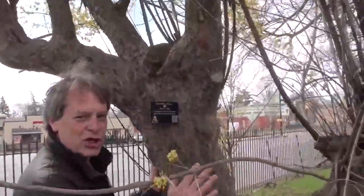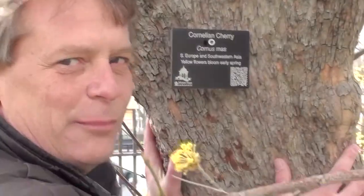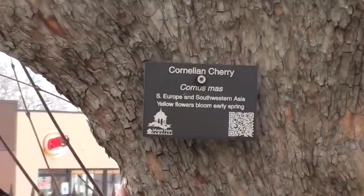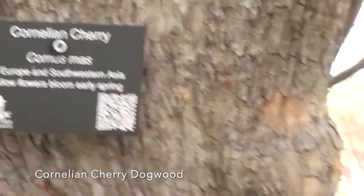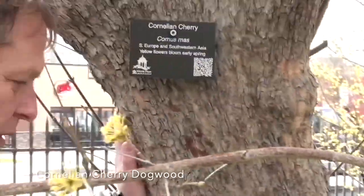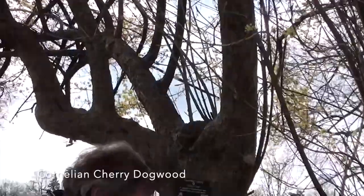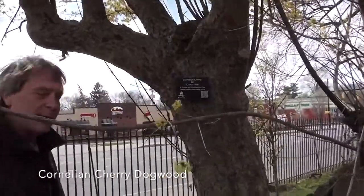For a Cornelian cherry tree, this is pretty big. I would be surprised if this tree was like 100 years old, because that's pretty big. Most of them you see are small, but to get this big, it takes a long time.